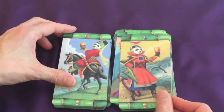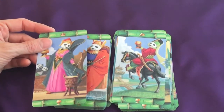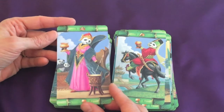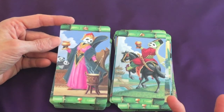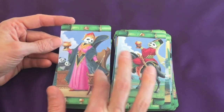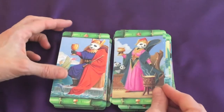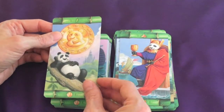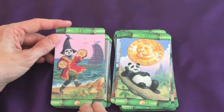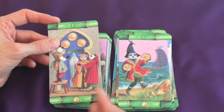Here's our Page of Cups. Knight of Cups. He looks rather lovelorn, doesn't he? The Queen of Cups. She looks more witchy almost than we're used to, I would say, with this sort of censer burning something here. And King of Cups. So there's some very interesting touches while still staying with a lot of the traditional symbolism.